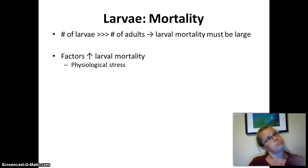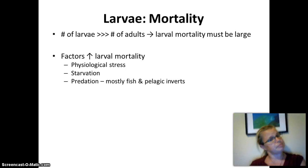There's physiological stress, wrong temperature, wrong salinity, too much light, all kinds of things that I'm sure you can think of. Starvation, sometimes there's not enough food for them, and especially the ones that aren't given the yolk, that have to make sure they find enough food on their own. That can be tough. Predation. Apparently benthic invertebrates don't actually have that much impact on larval mortality, but fish and pelagic invertebrates, like the Cnidarian medusa and jellyfish and ctenophores, they do eat a lot of pelagic larvae.